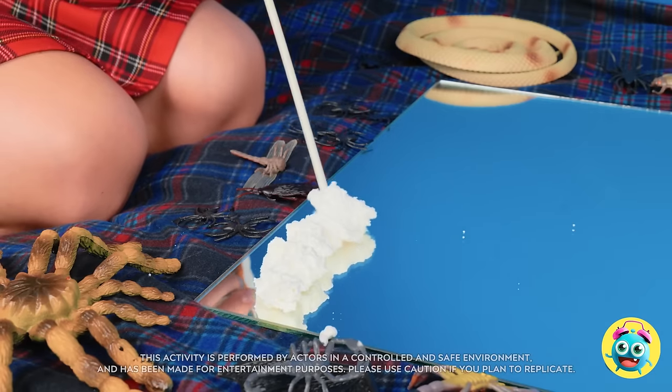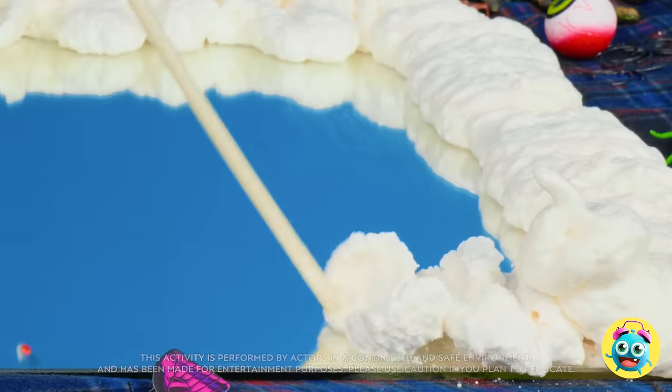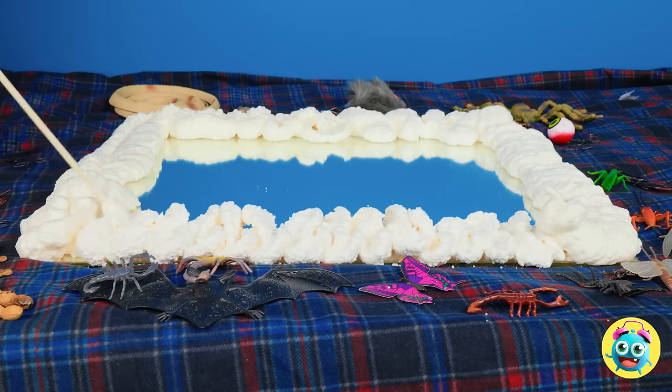I'll spray the foam around the mirror. Ooh, it looks so clean. I'll make sure I keep it the same width. It's so easy to apply, and it's more fun than using tape. Now I can decorate it.